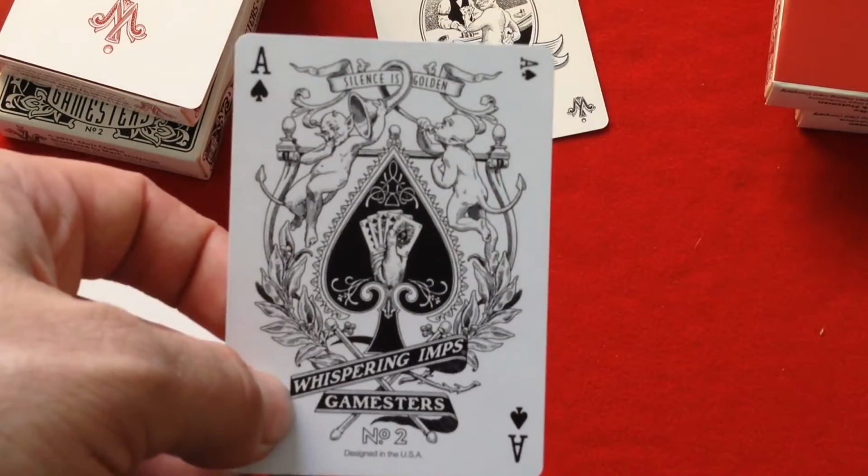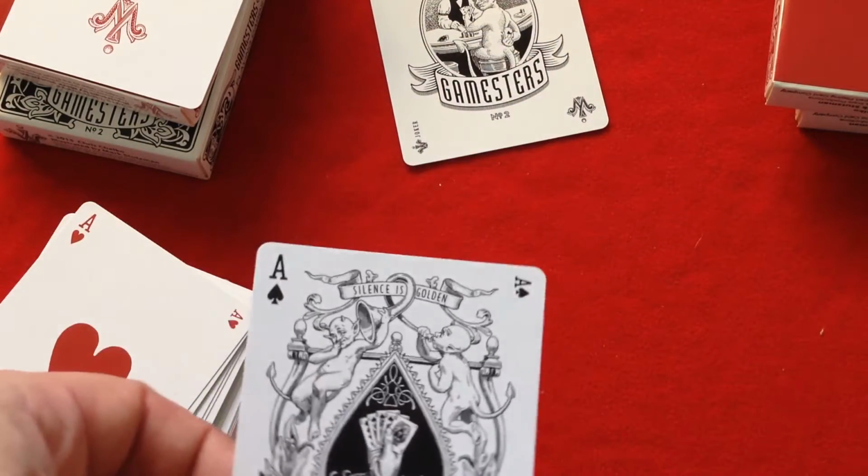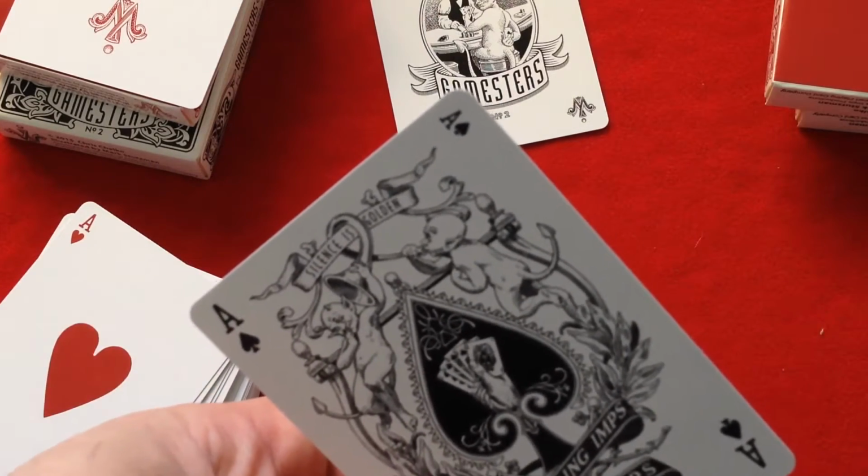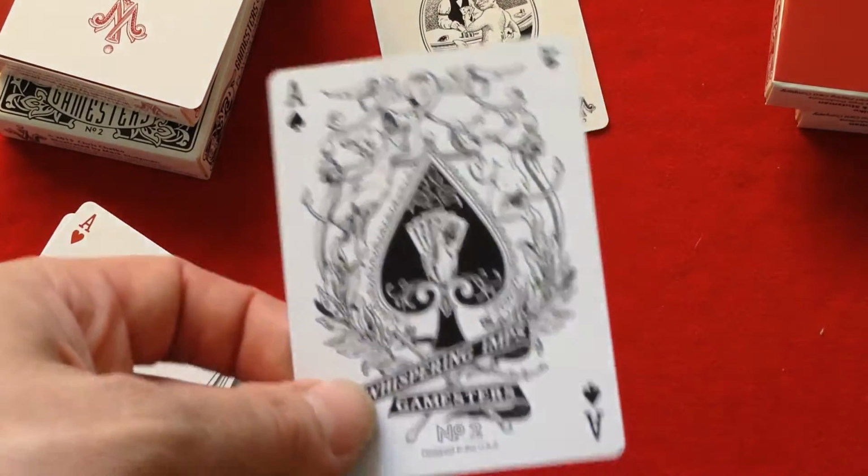You can see it's got the standard index and almost a squeezer type index because it's so small. And then the opposite corner you've got this little poker peek type index.